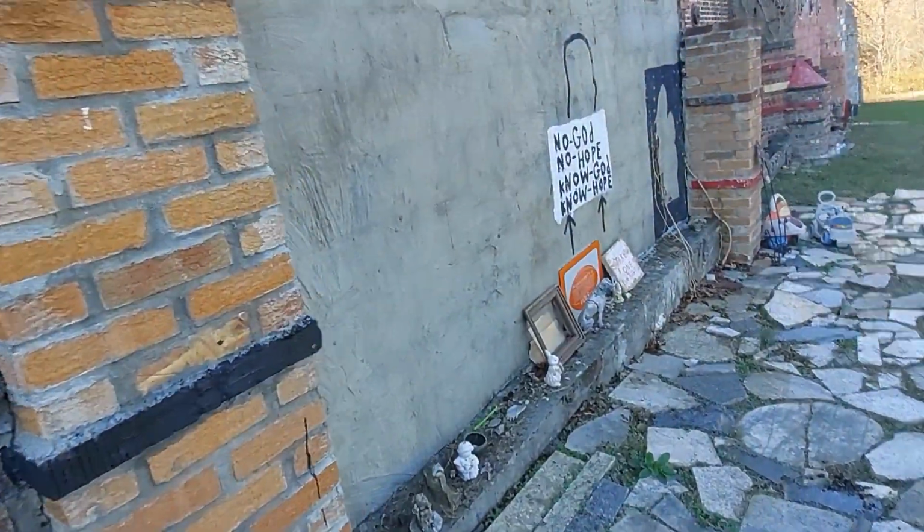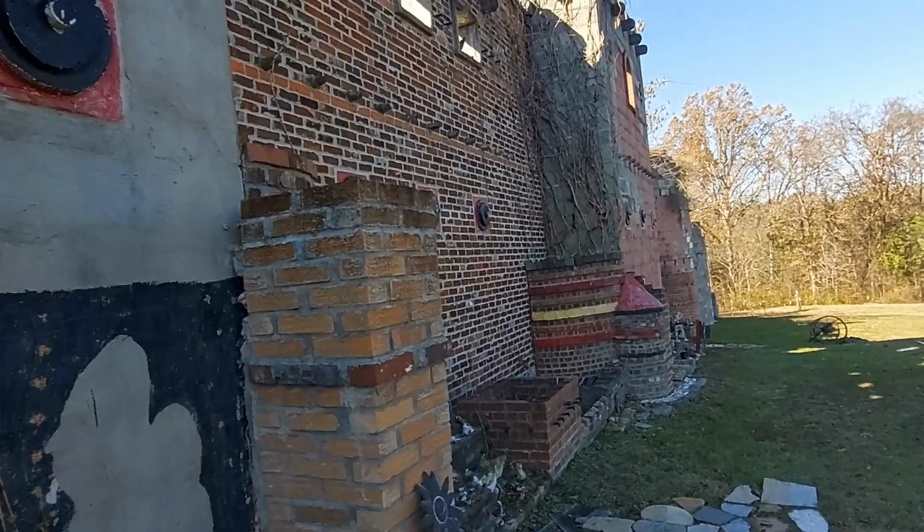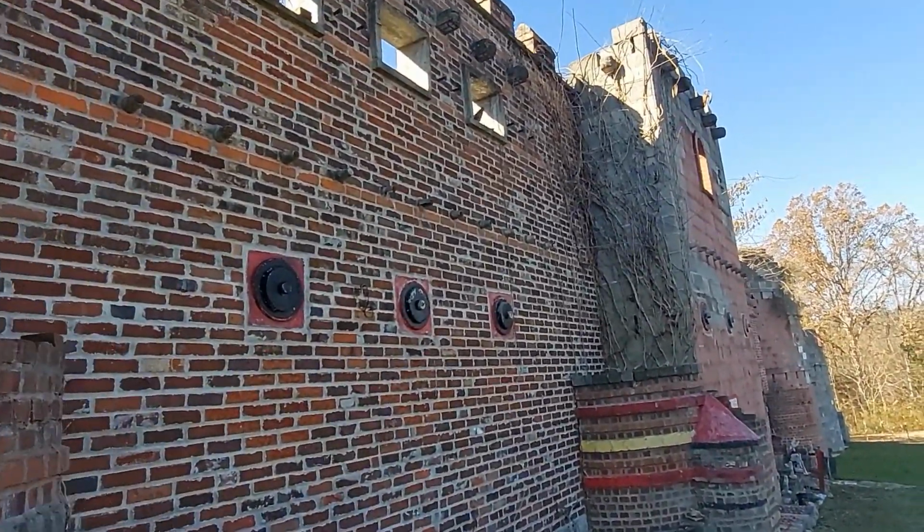Okay, let me show you some of the... I'll show you the rarest picture in the world here. There's just so much stuff here. There's a lot of stuff that people have donated and brought him.